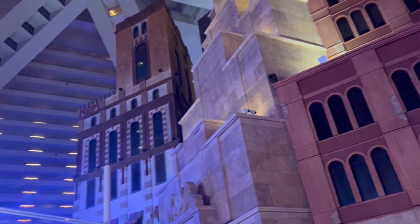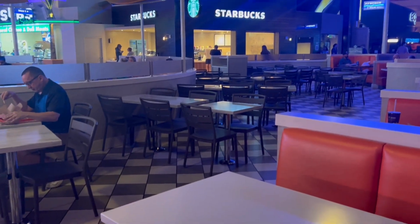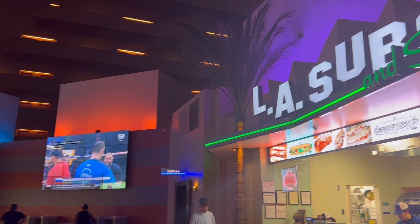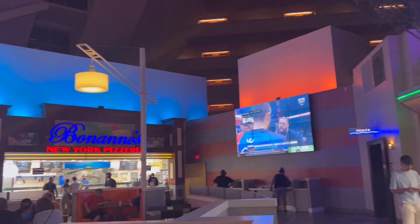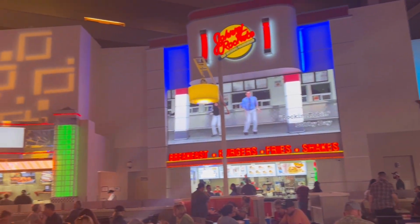Is it good for kids? I honestly didn't see too many kids there. I would probably, if I had kids, go to Mandalay Bay, Excalibur, or MGM before Luxor. Even though it's visually appealing, there's really not much to do for them there.